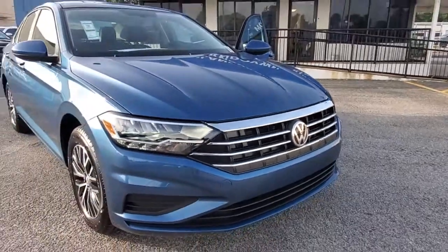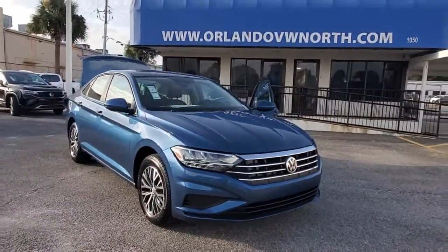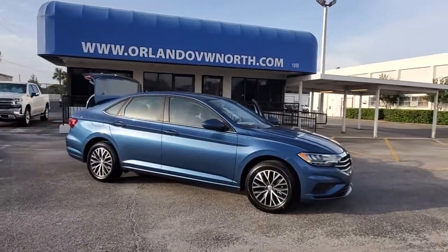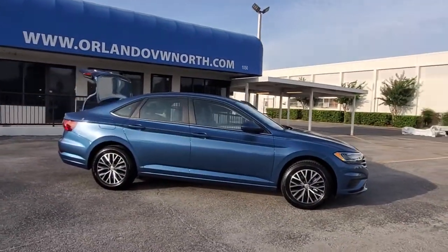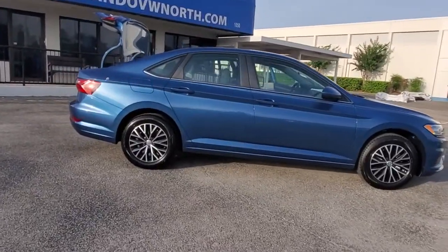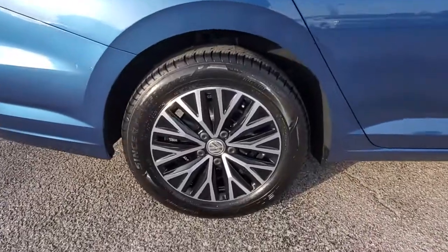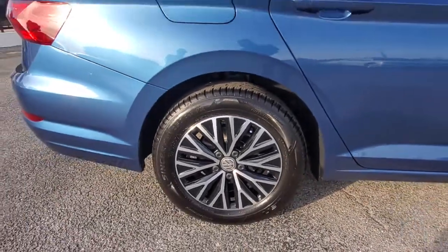Get a feel for the 2021 Volkswagen Jetta. Take a closer look at this Volkswagen Jetta, the compact sedan that's tastefully understated, practical, and fun to drive. Its impressive fuel efficiency, smooth ride, zesty performance, and numerous safety features make it ideal for families and commuters.